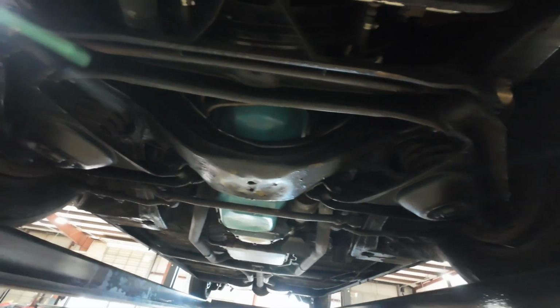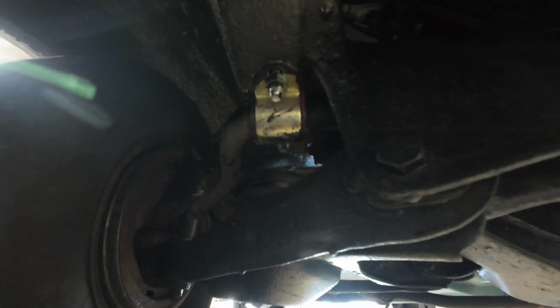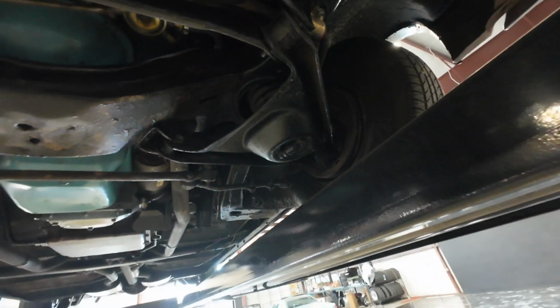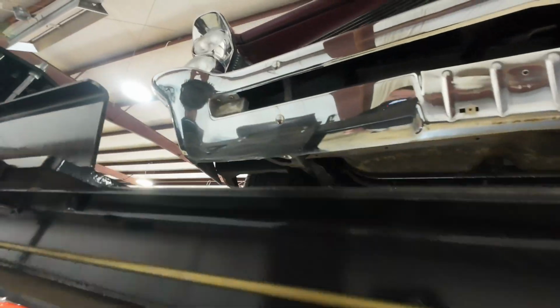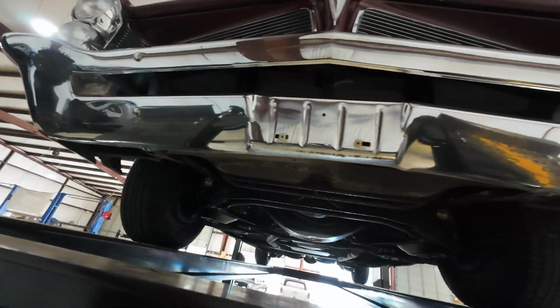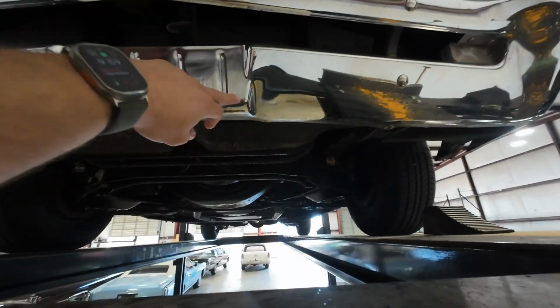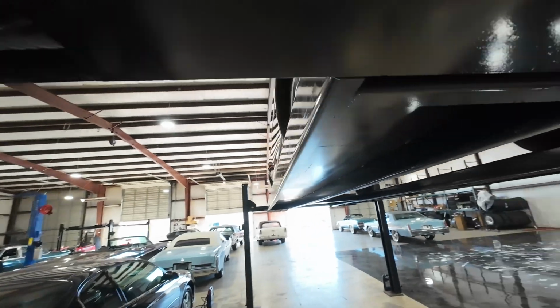Looks clean. Actually, at some point in time, somebody had to replace the bushings for the sway bar because they got the red like polyurethane. So somebody had to replace that at some time. So that's kind of cool. You can tell somebody took care of the car. Getting towards the front, again, the bumper is in good condition. No dents, no cracks. A little bit of scraping underneath, but again, that's normal depending on what type of driveway you're going up.